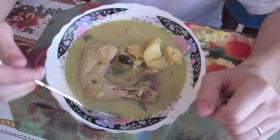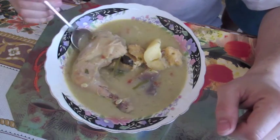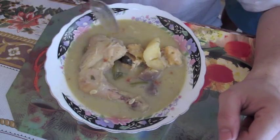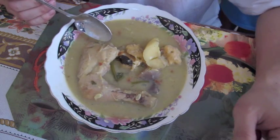All right, guys, later. All right, here's another food of Nicaragua. This is called Sopa Albondigas, and my mother actually added chicken in there. There's my brother really mad about the soccer game. He wants to watch it.